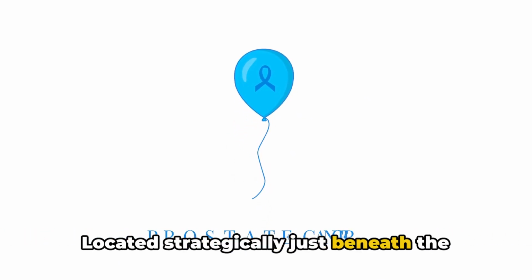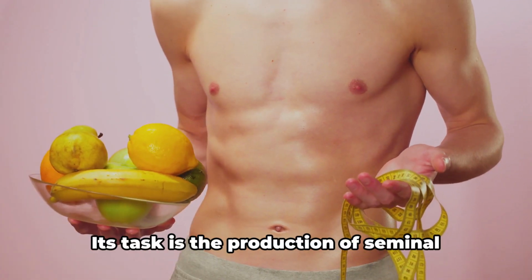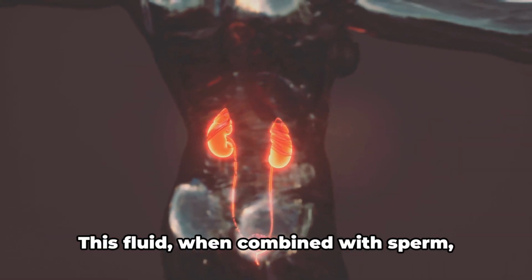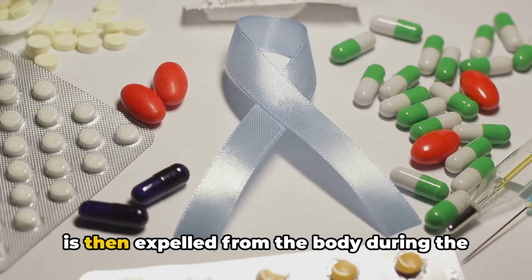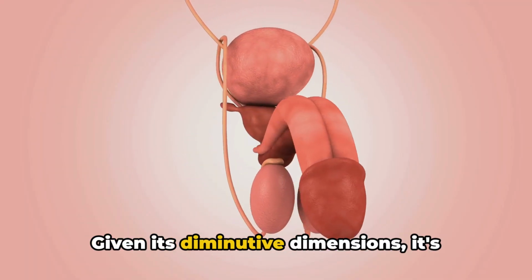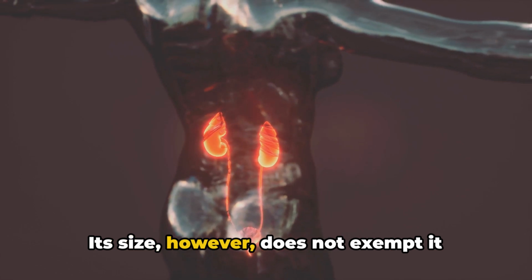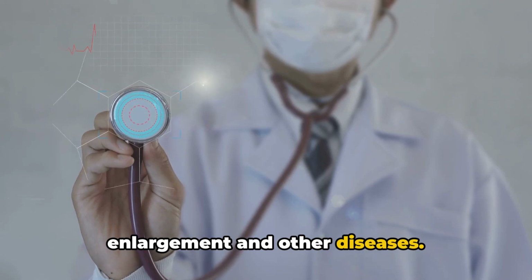Located strategically just beneath the bladder and in front of the rectum, the prostate is a paramount player in the reproductive process. Its task is the production of seminal fluid, a vital substance that provides nourishment and transportation for the sperm. This fluid, when combined with sperm, results in the formation of semen, which is then expelled from the body during the process of ejaculation. Given its diminutive dimensions, it's astounding to consider the enormous role the prostate plays in male reproductive health. Its size, however, does not exempt it from susceptibility to health issues such as enlargement and other diseases.